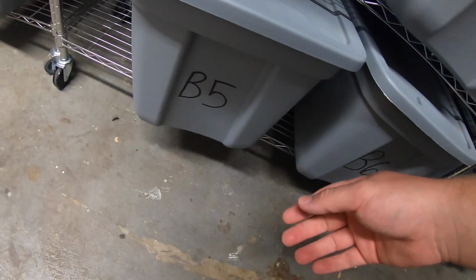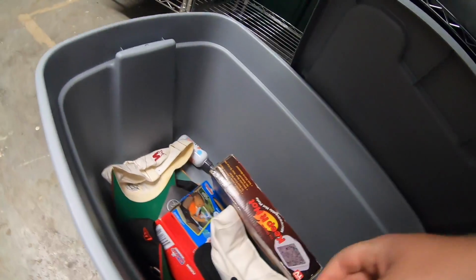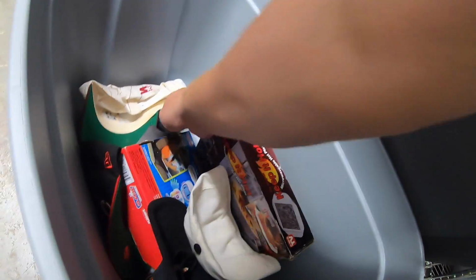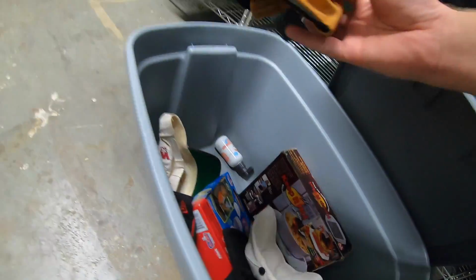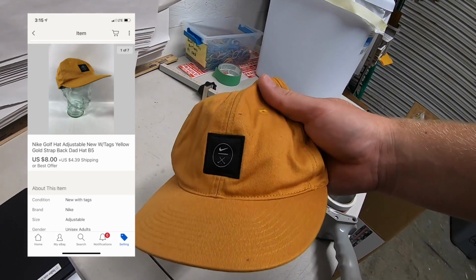Okay, last thing going out today is a Nike hat. Where is it at? There it is. I had this listed for like $15 or best offer. Took a best offer of $8 plus shipping.